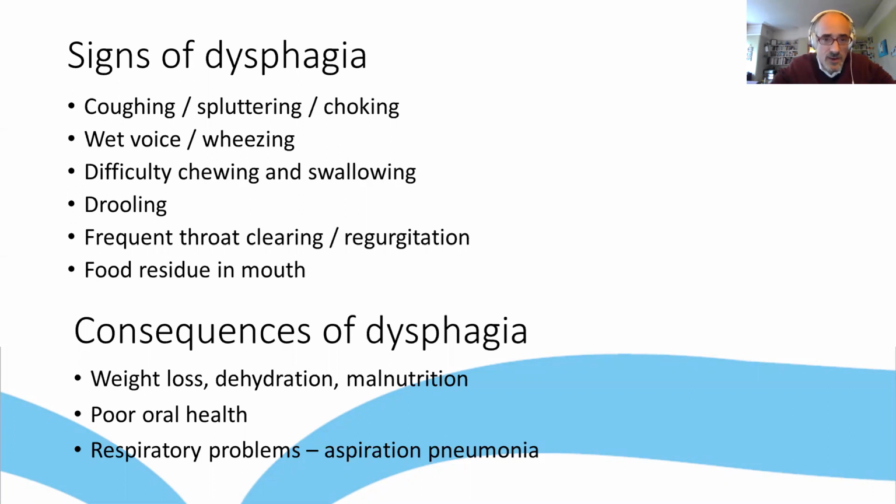And some of the consequences of this dysphagia, or the impaired swallow, are that some people can start losing weight, can become dehydrated, can suffer malnutrition. These can all have knock-on impacts on somebody's performance and overall health. Poor oral health, obviously, if food is left in the mouth after a meal, it can have negative impacts on people's teeth and gums and things.